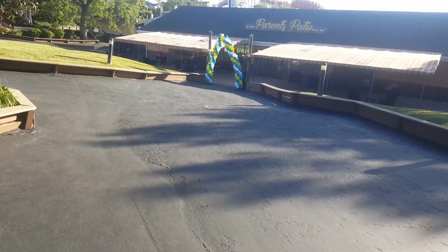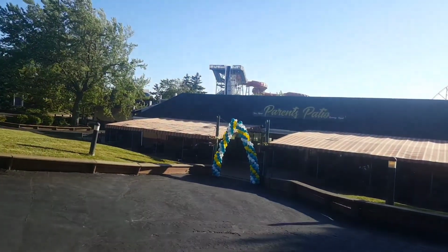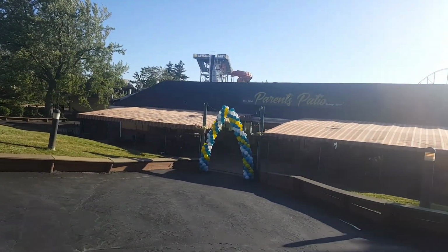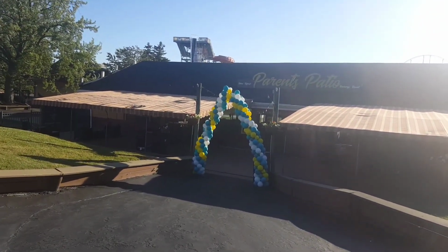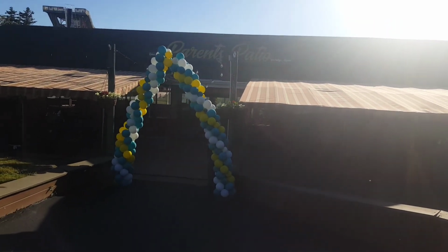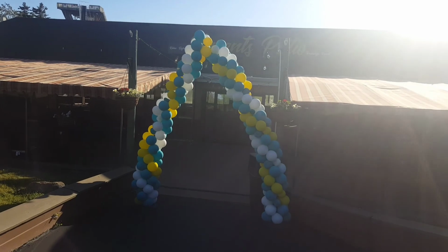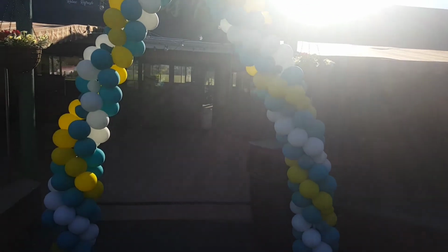New for 2022, this area has become the parents' patio. It's a place for adults to recharge, relax. Kids are full of energy, most adults are not. So it's the perfect area to go if you just need a little bit of a break. They have complimentary charging stations, which is nice if you bring electronics with you.